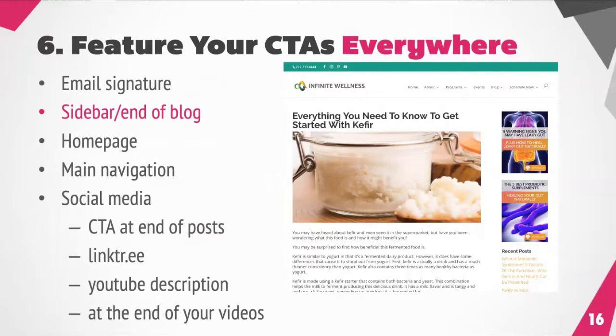You never know when somebody clicks on it. You never know when somebody forwards your email to somebody else, and that person is opting in. It takes 30 seconds to set this up, and then it's working for you. As I mentioned before, mention your lead magnets in the sidebar and at the end of all blog posts. So that's what's shown on the right.